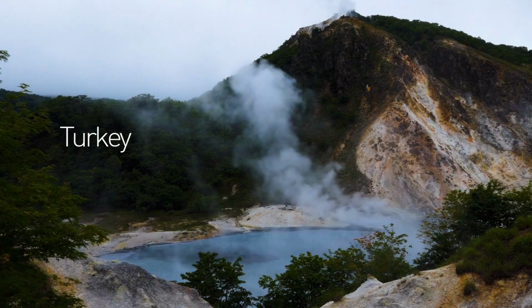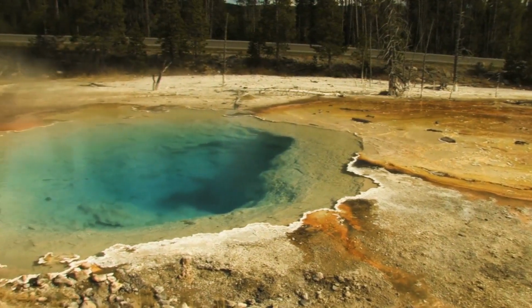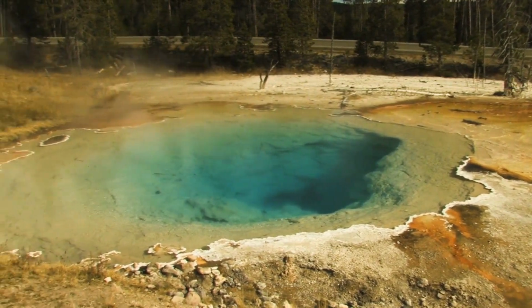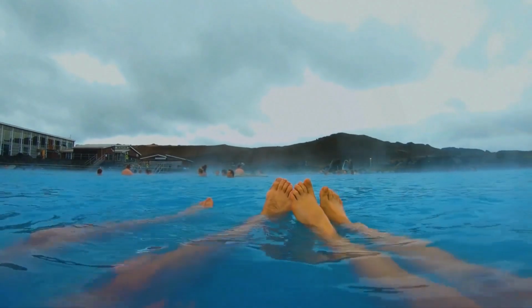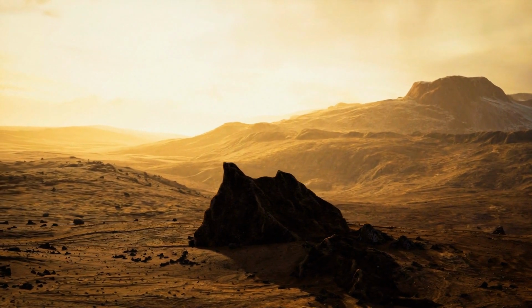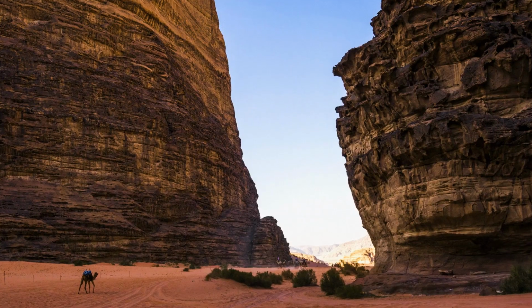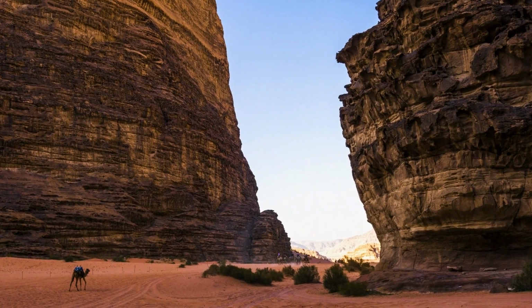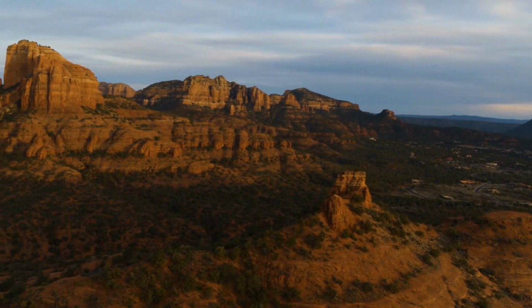The chemical composition of the ancient hot springs in Pamukkale, Turkey, makes the water pouring over the edge look magical. They're not only good for cleansing your body, but the mind too. All the way in Saudi Arabia is a rock sliced perfectly in the middle with 2 pieces sitting parallel.